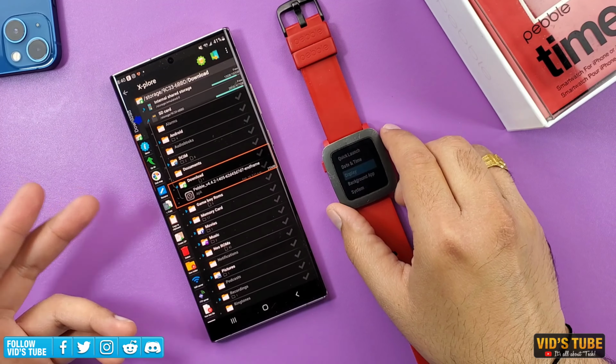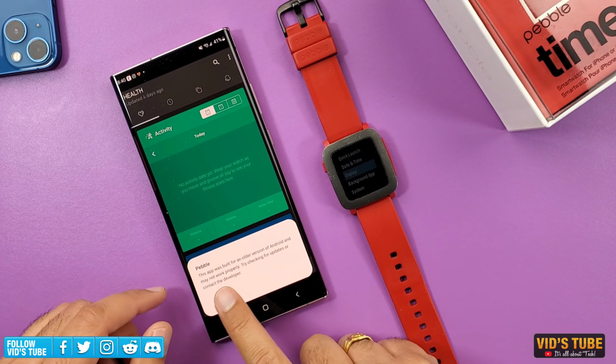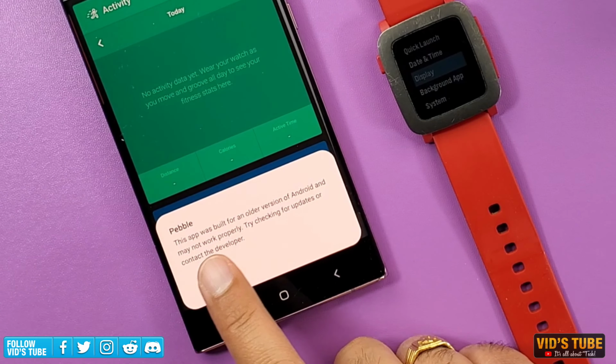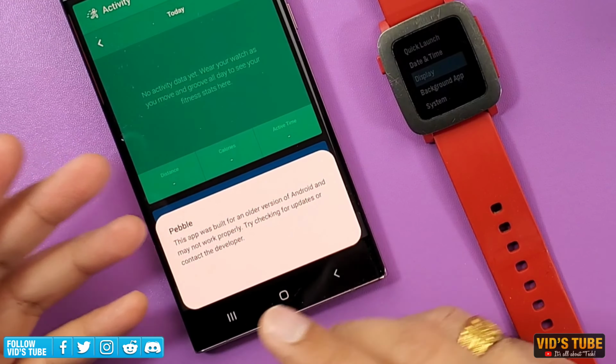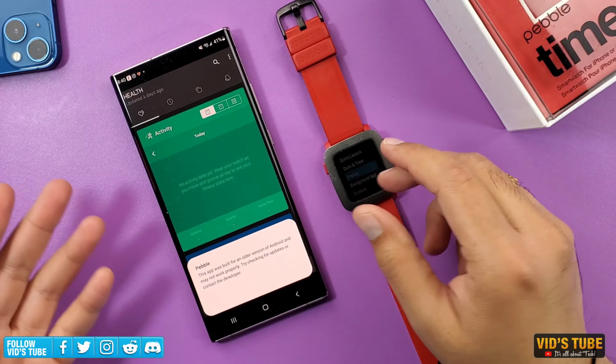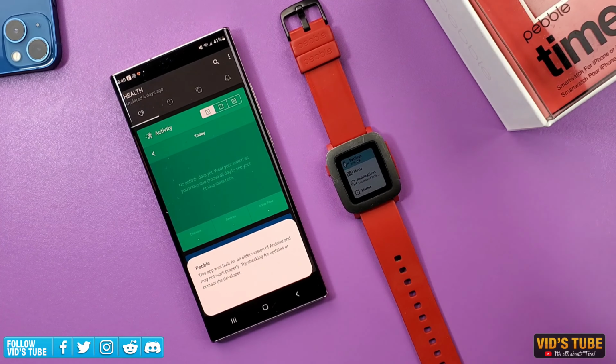With that said, once the app is installed, when you open the app, you will get this error message that this application was built for an older version of Android and may not work properly, but at this point in time this app still works okay for me, and I hope it would for you as well. We will talk about the options in this app later during the video.